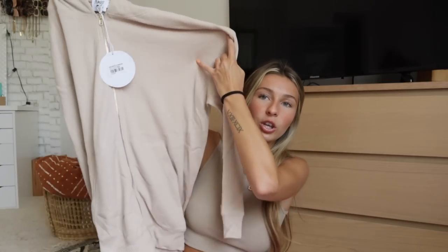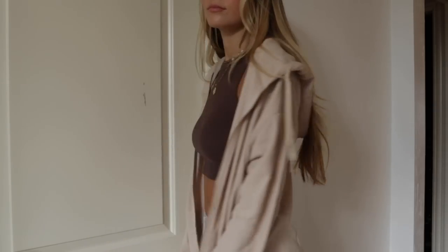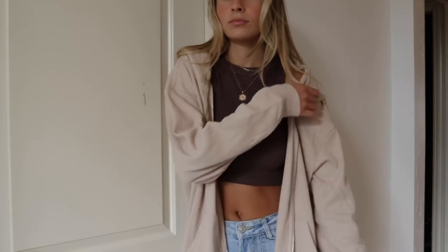This might be my favorite thing out of everything. I think it is adorable. I am such a zip up type of gal. I love zip up sweatshirts so much. And look how cute this one is. It's so hard to see stuff when I'm holding it up, so hopefully in the try on you can see a little bit better.